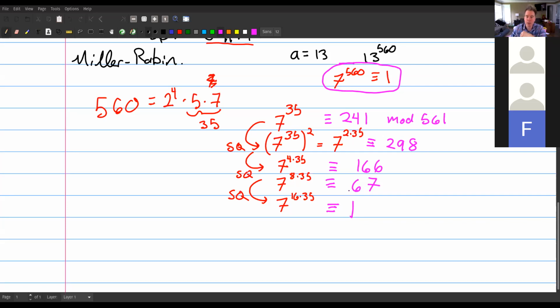The reason it proves it is because we squared 67 and got 1. Look, to get from 67 to 1, we squared. So that means 67 squared is congruent to 1 mod 561. But we said that this never happens for a prime. So for a prime, if something is a square root of 1, the only way that can happen is that it's plus or minus 1. So this step here would be impossible for a prime. So a prime could never do this. So since a prime could never do that, 561 can't be prime.